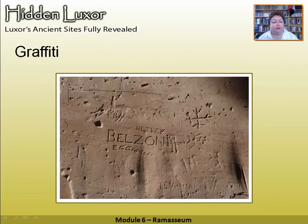Now, just before you go out of the hypostyle hall, you will see some graffiti. Now, there is a lot of graffiti on ancient Egyptian walls. This does not mean you are supposed to add to it. Graffiti is interesting and instructive, but it doesn't need any additions. So don't you ever dare put anything on those walls. So what we've got here is some people. Belzoni, Geddes, Hetley, Boniface, Salt, and we've also got a Coptic cross there as well.